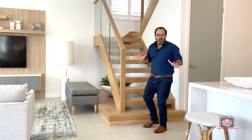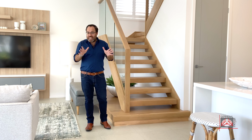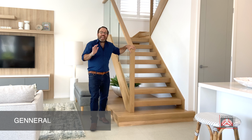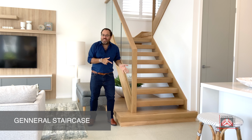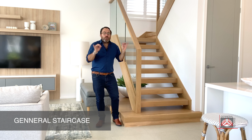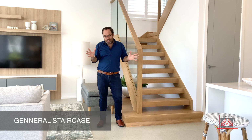So there you have it. We've looked at a range of staircase designs, from coastal to contemporary, from Hamptons to modern, even a staircase design with a modern take on the industrial style. Each of these staircases have been beautifully manufactured and installed by General Stairs, and each of them have been designed to suit the house style and architecture.